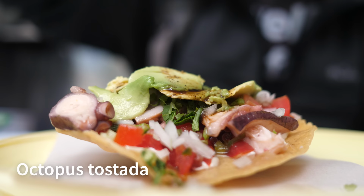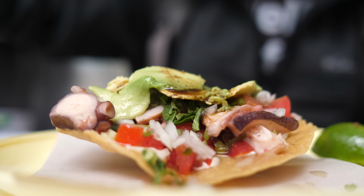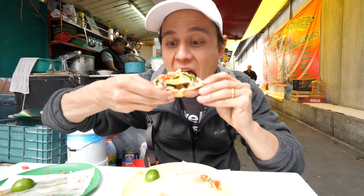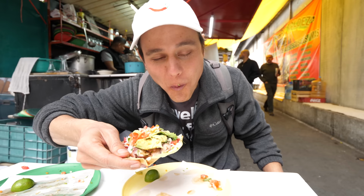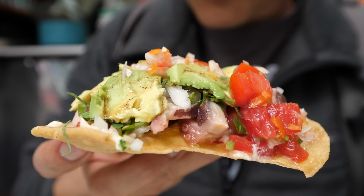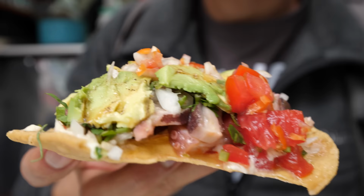Now it's time for the octopus tostada. Squeeze on the lime. Add on that extra refreshing tomato and onion salsa. Oh, perfect. All the same ingredients, the crispy base, the mayonnaise, the creamy avocado, the onions, the cilantro, but instead of the shrimp, it's octopus. The octopus is soft, but definitely the camarón, the shrimp, wins.